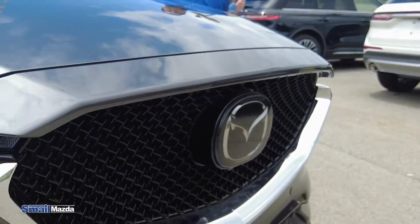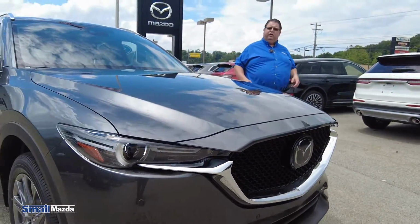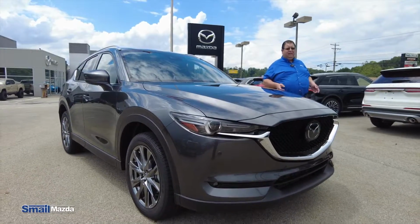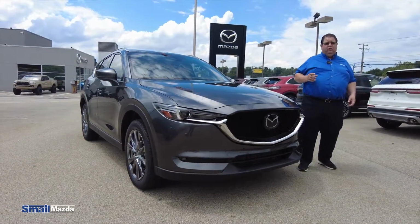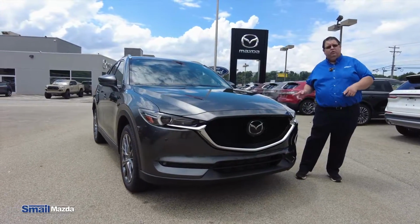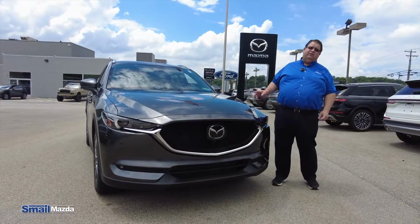Hello everybody, let me ask you a quick question. Are you looking for an extremely reliable and highly rated mid-sized SUV? Well, if you are, let me introduce you to a great friend of mine. This is the 2021 Mazda CX-5 Signature Edition.